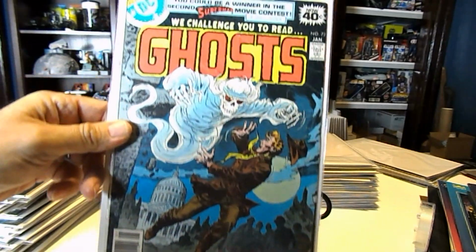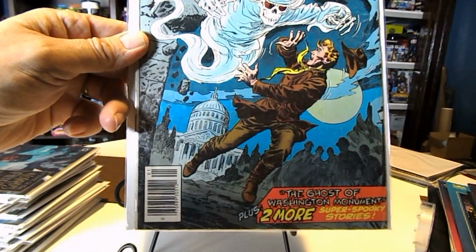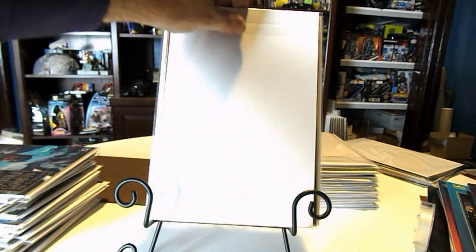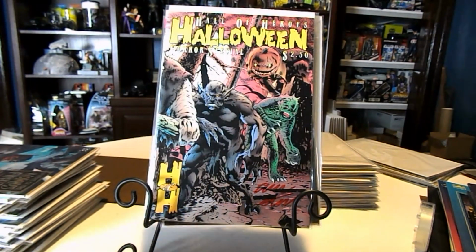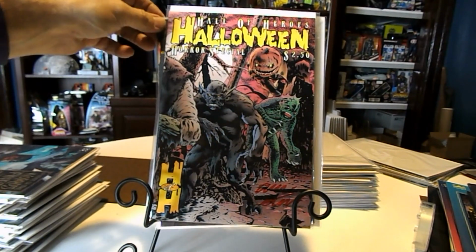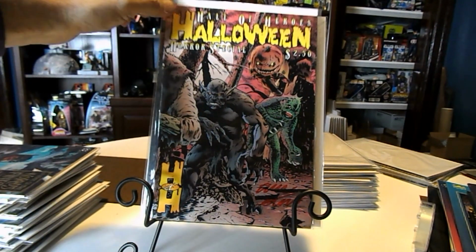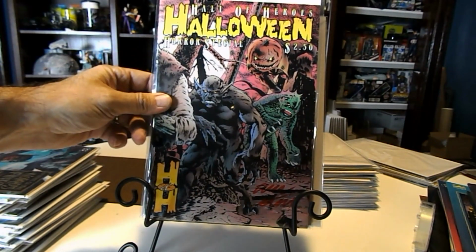Ghosts, number 72. And then these are some other independent books that are mixed in here. I don't have this in any particular order. I just kind of piled them up in here and started going through them.